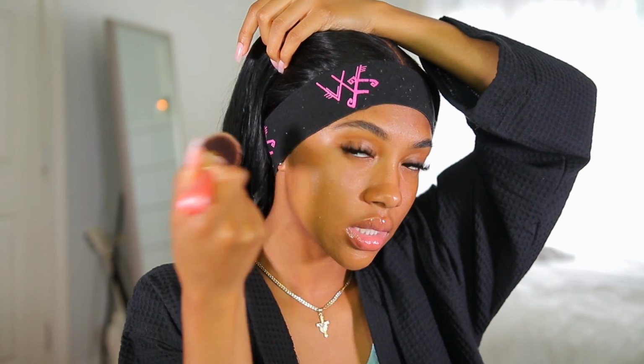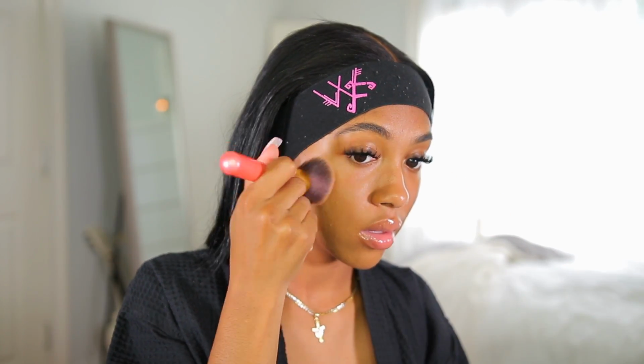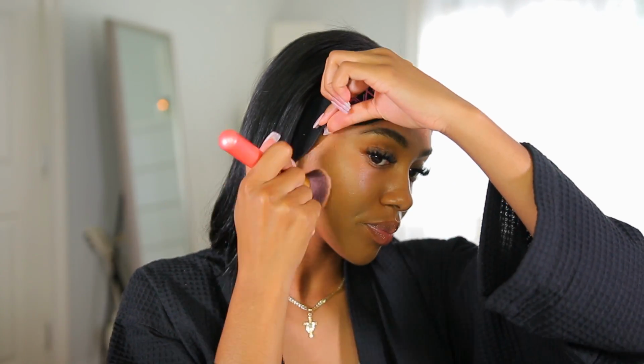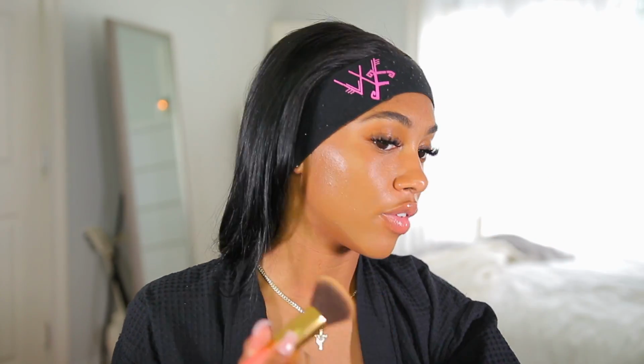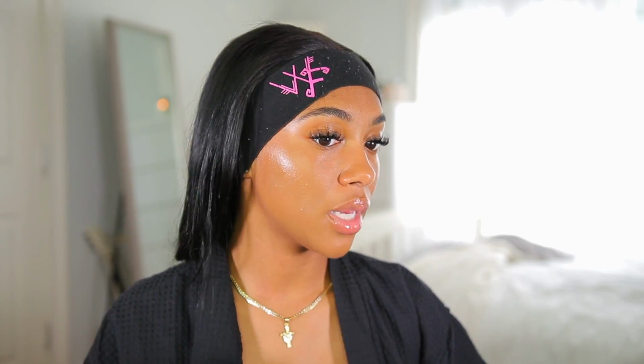You can see how I'm really not pressing too hard on the brush. I'm literally just tapping over my skin. Let me move my hand so it doesn't mess with the lighting. Tapping over my skin, getting an even blend, and you can see how that just perfectly blended with my skin, and it still looks like skin. It doesn't look like any heavy product or anything. You can still see my natural skin peeking through a little bit. And this shade match is so good. It literally just blends right in.